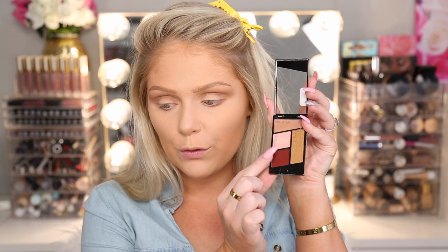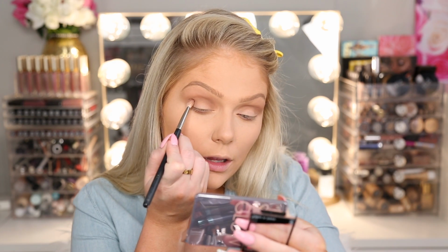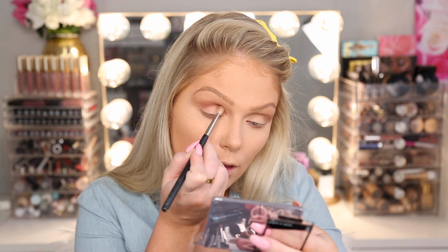All right, now I'm gonna jump into the more warm tone palette. I'm gonna go in with this beautiful burgundy shade. I'm gonna use this in the crease to begin to deepen it up. This color looks super pretty, so I'm excited about it.